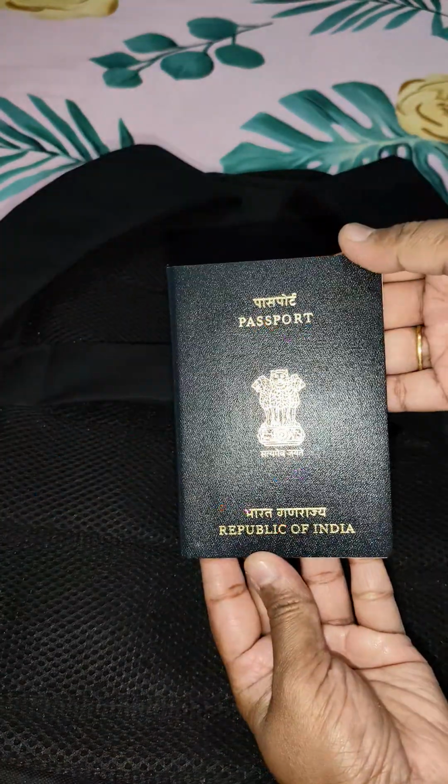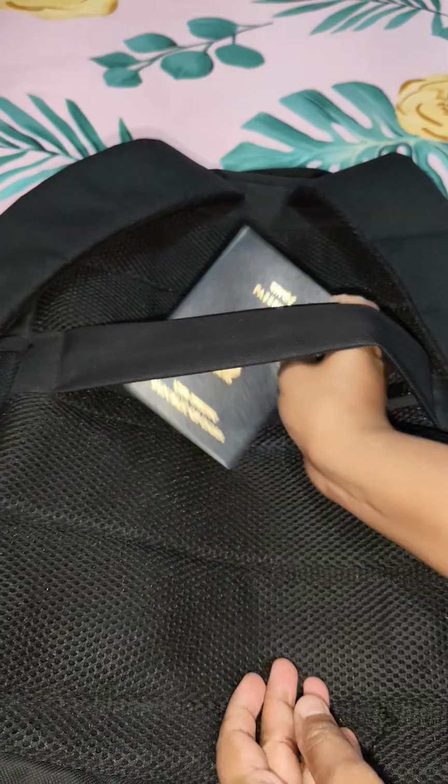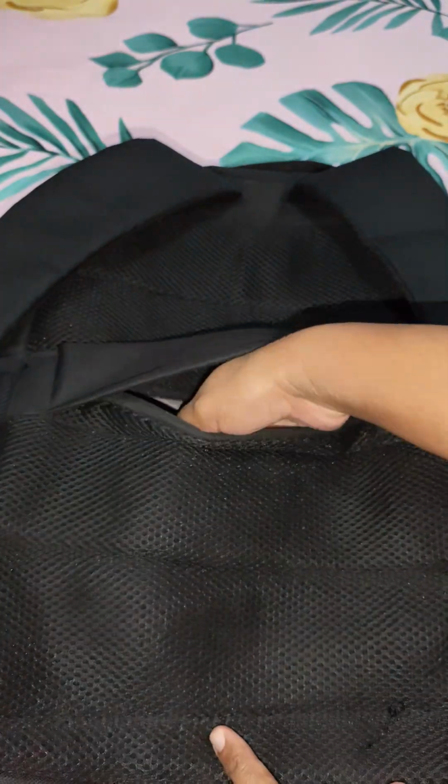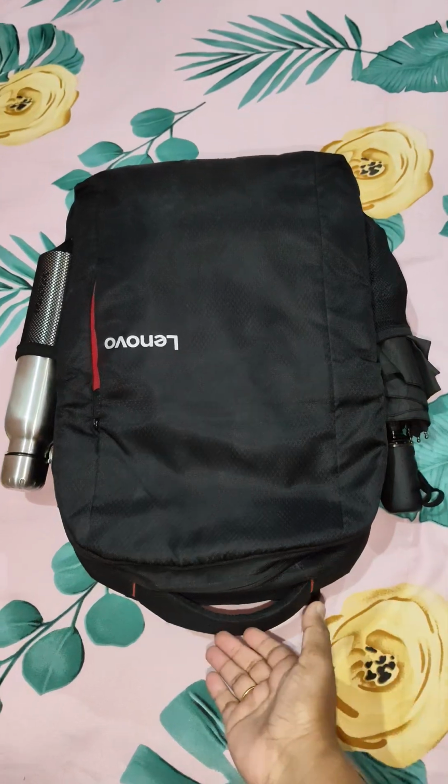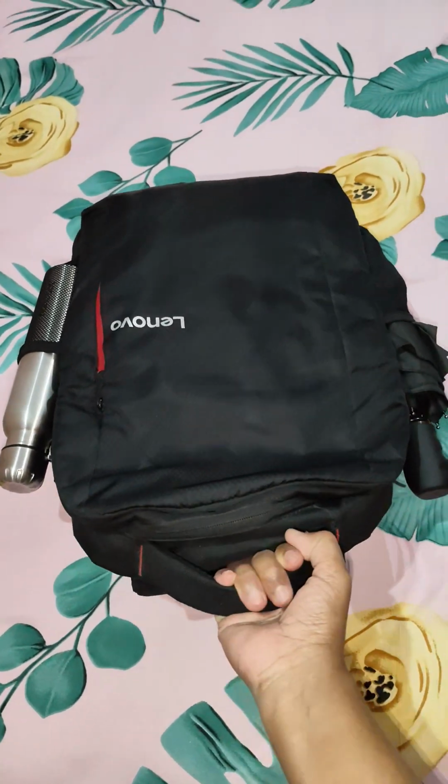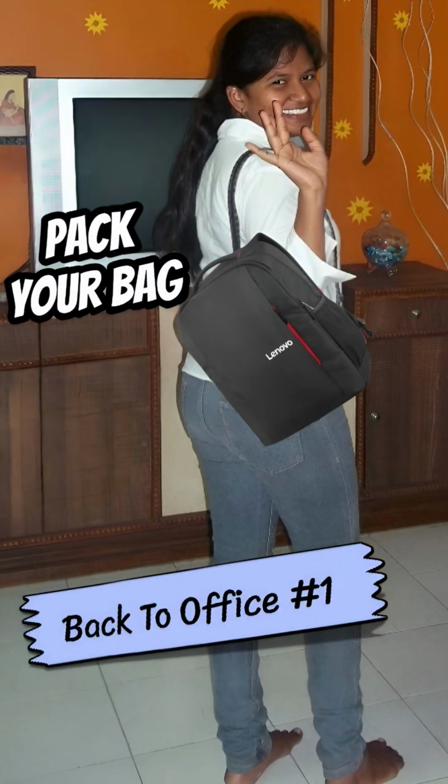Number 21. Any important item in the secret pocket. We are done. See how nicely we have packed 21 items in this laptop Lenovo bag.